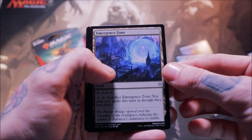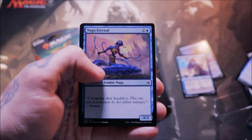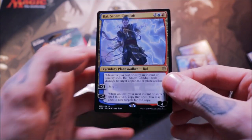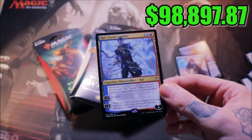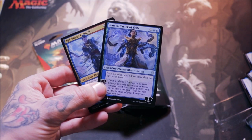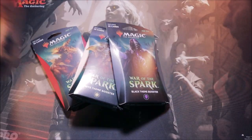Okay, all right. Hey, another Emergent Zone. Can't complain there. Another Augur of Bolas. A Sky Tether. I don't like that card either. Naga Eternal. And oh, banger, come on. Oh yeah. Seriously though, not a bad banger right on the end. Thanks for coming to the party, Ral. I should also mention that this uncommon Narset is almost the same cost as Ral, but you know, next.